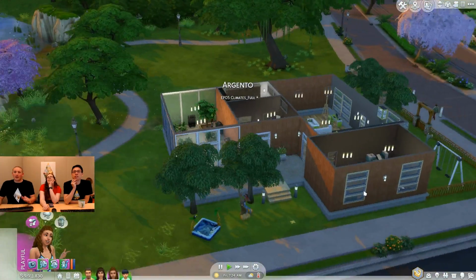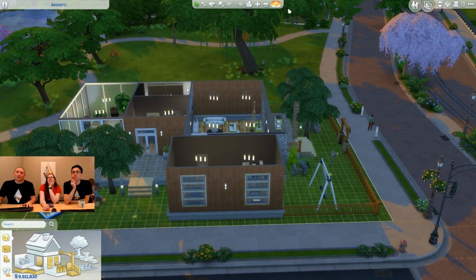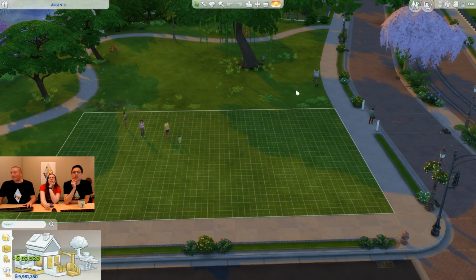I know we're so close to build mode. It is time. We are now gonna enter build mode, and we're gonna just start dropping objects. Bulldoze this lot. Okay. Ta-da!